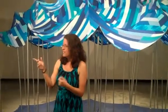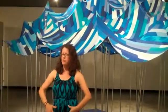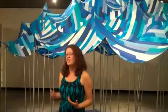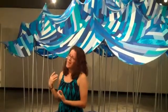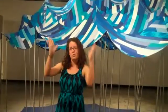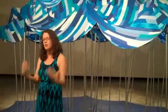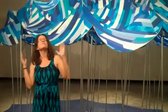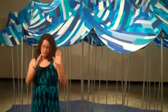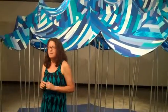Once I built the maquette, it was originally designed as an enclosed structure, more like a circus tent. But once I built the maquette, it always changes the piece a lot. I dropped the sides, which I think now gives it a great flow, and it becomes more like waves and clouds. It's not so much about an enclosure, but about looking up, and the outside of it becomes more dynamic.